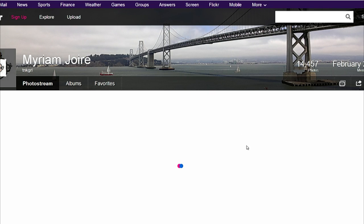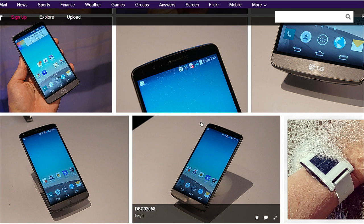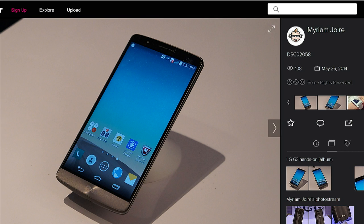So you're probably wondering, what's the big deal? The G2 was pretty much one of the best phones last year, right? So how could they have improved it? So this is what's kind of insane. They've gone for a quad HD display. Yeah, 5.5 inches, and it's almost no bezel.